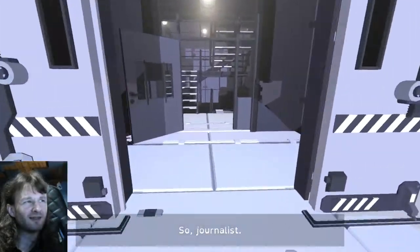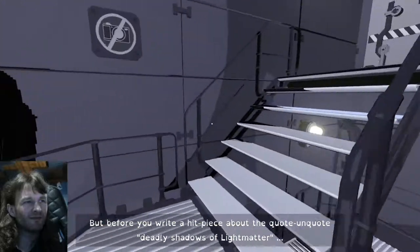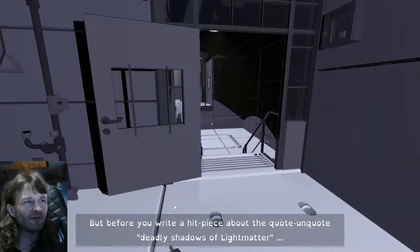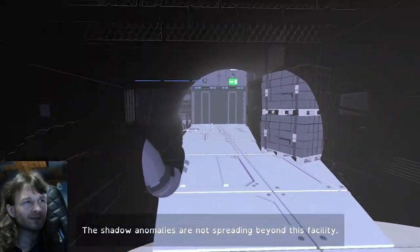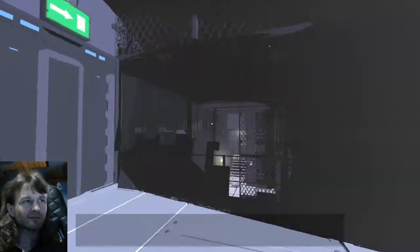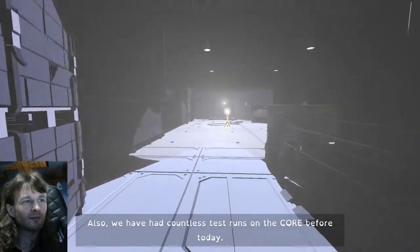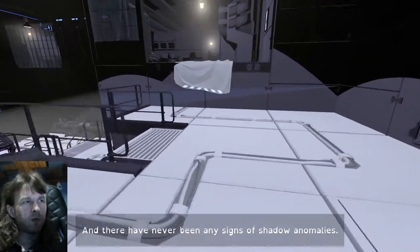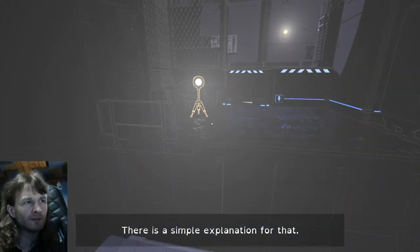So, journalist, you will soon be out of here. But before you write a hit piece about the quote-unquote deadly shadows of light matter, let's get the facts straight. The shadow anomalies are not spreading beyond the facility. They are local to the core. Also, we have had countless test runs on the core before today, and there have never been any signs of shadow anomalies. There is a simple explanation for that.